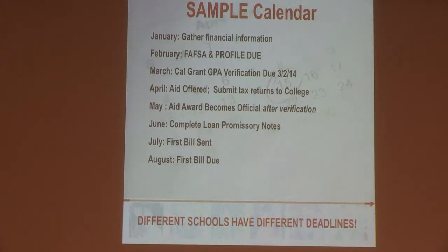It starts to slow down in May, but then we have to work on the continuing students, the students that are coming back. So that's the reason why our deadlines are a lot earlier than the March 2nd for the FAFSA, because we have so many students to look at that we need that time to be able to have an award letter for all of the families that do get admitted.